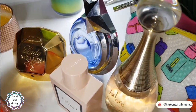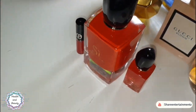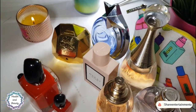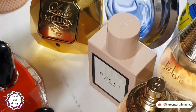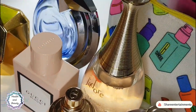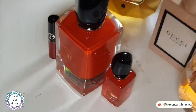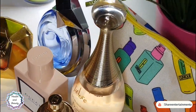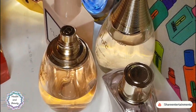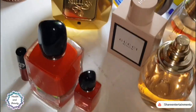But which bottle do you like the most in terms of the bottle style? Let me guess. Honest answer. You're gonna have to be honest always. So which one? J'adore, to be honest. I prefer the J'adore bottle style. Yes, the styling is hot there. Let's go for one more, shall we?